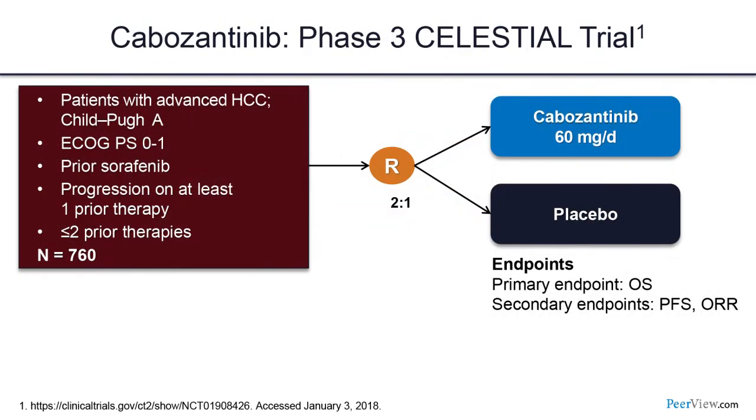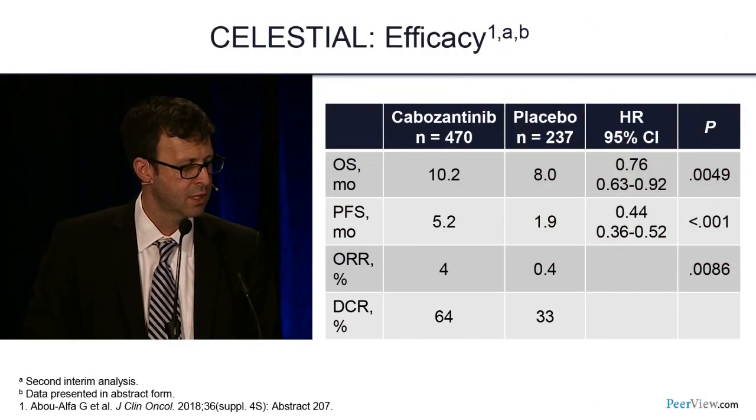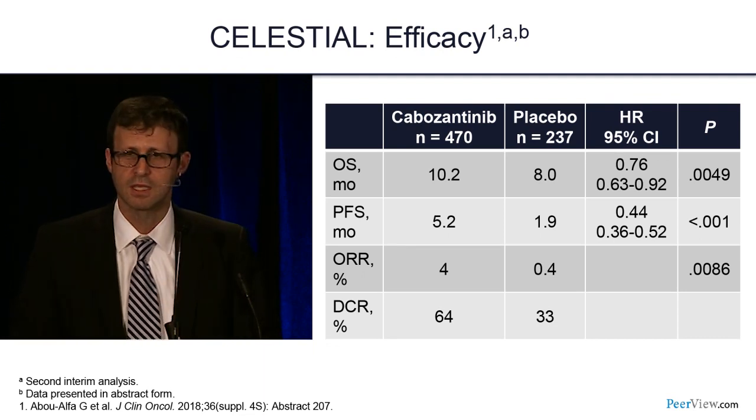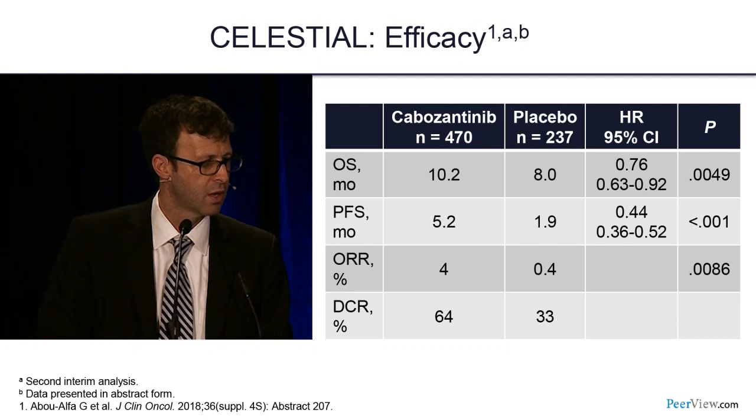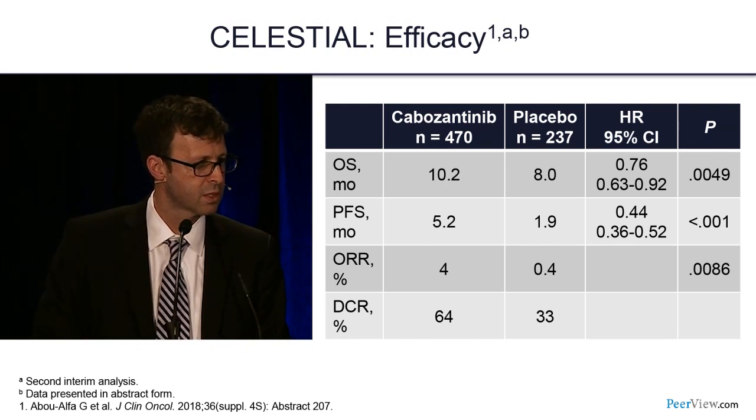So the CELESTIAL study was the definitive study. This took patients after 1 prior therapy, but also took patients who had 2 prior therapies. Again, a very unique population and study design, which all the other phase 3 studies had ignored. Here you see placebo 8 months, very consistent with what we've seen in the others. And keep in mind, this is a mixed population of 1 or 2 lines of therapy, but that improved to 10.2 months. Certainly doubled PFS.